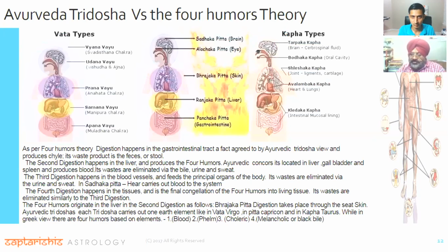So they say the four humors originate in the liver in the second digestion as follows. That is Bhrajaka Pitta. Because I have given the diagram, it kind of explains the thing, so I think it needs no further explanation. The point is, even in both the systems, the difference here is that it is as per the elements. The four humors are as per the elements. And in the case of Tridosha, the earth element is redistributed among the three doshas, that is Vata, Pitta, and Kapha. The only difference here is that in Tridosha we don't have an earth element. The Taurus sign goes to Kapha, and the Vata sign is Aquarius, and then the Pitta sign is Virgo.